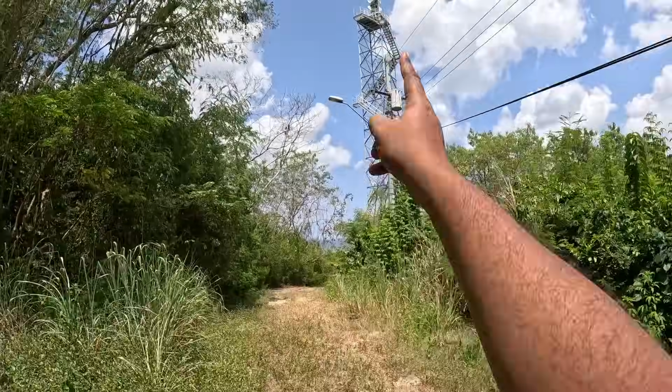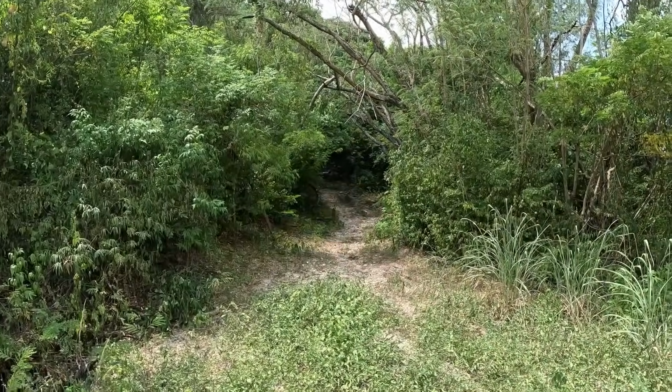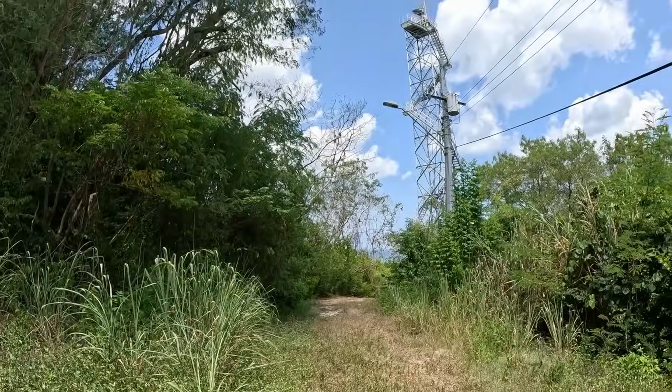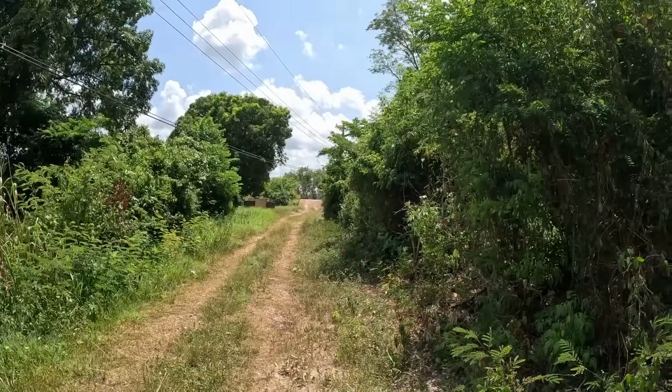Yeah, that way will take you down to the tower, but this is the pathway to walk up the hill. So yeah, this is the radio tower here, this is the pathway, and that way is back to the gate we just passed.